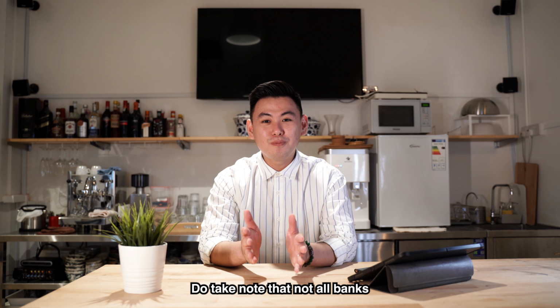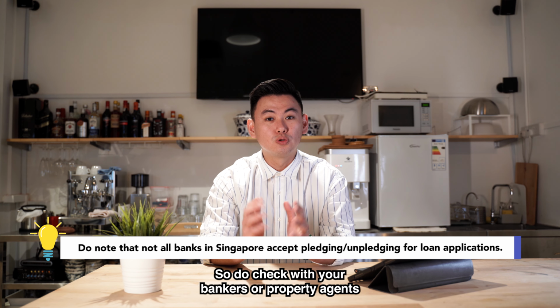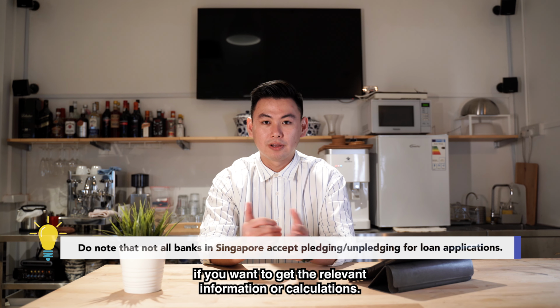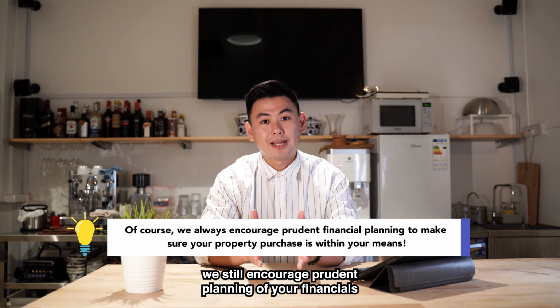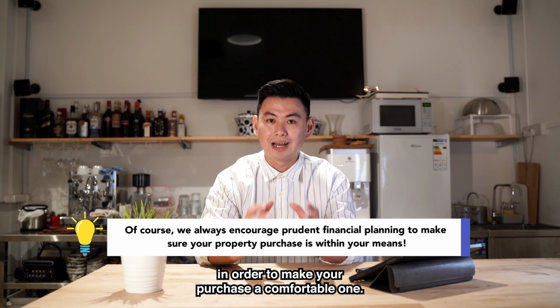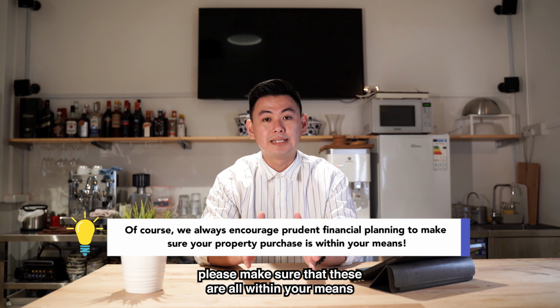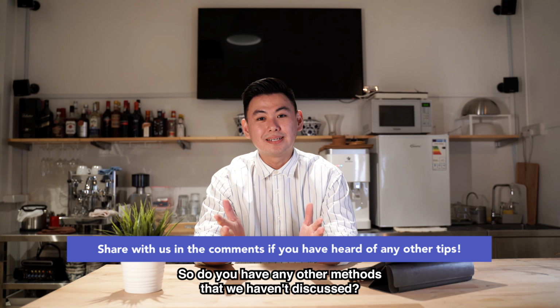Do take note that not all banks will accept pledging and unpledging as a way to get an increased loan, right? So do check with your bankers or property agents if you want to get the relevant info or calculations. So with all the methods being said, we still encourage prudent planning of your financials in order to make your purchase a comfortable one. So whatever methods that you employ, please make sure that these are all within your means and not overstretching yourself.